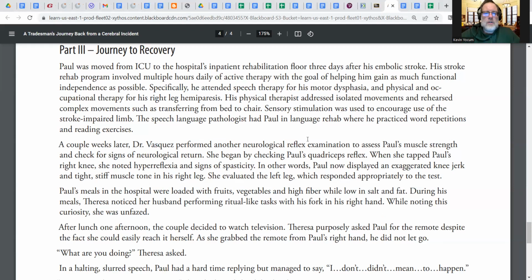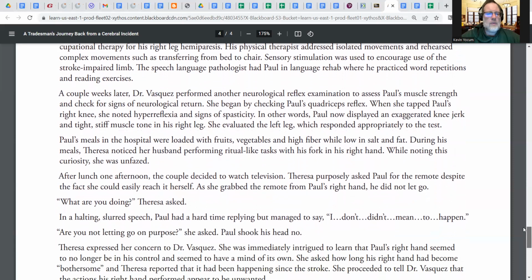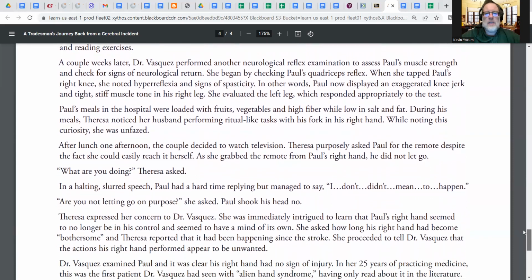Let's see. We're also going to see sensory stimulation to encourage the limb as well. So he's going to get some massage therapy on the limb. He's going to get some cool and warm therapy. He's going to get fuzzy, sharp, different sensory stimulation as well. They put some sensory electrode stimulators on Paul's legs. And then again, a speech pathologist for word repetition and reading exercises.